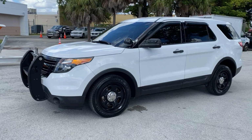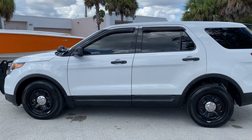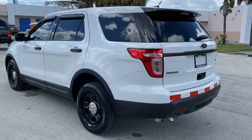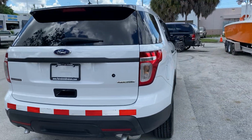This is LJ from Toro Auto Brokers, bringing you a circular walk around and virtual condition report of this 2013 Ford Police Interceptor Utility. Has about 96,000 miles, finished in Oxford white, ultra clean unit.